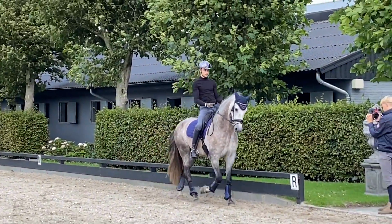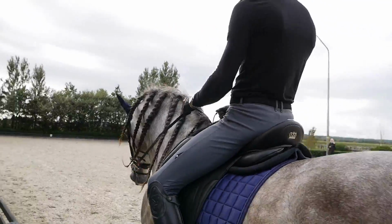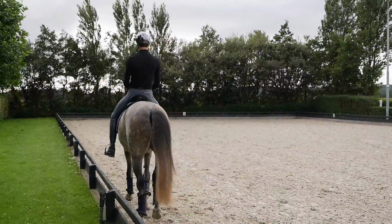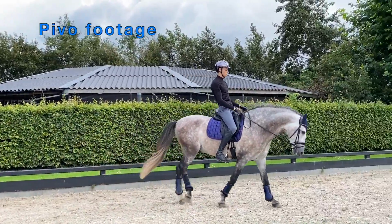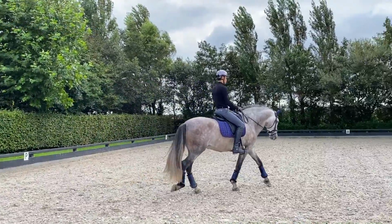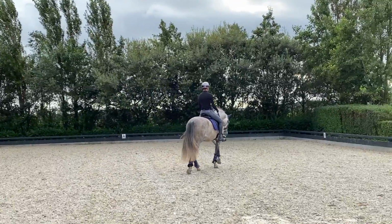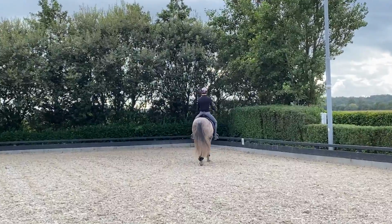And now we are going to walk. So this is always a little bit difficult for Emporio. He doesn't have the best walk in the world, but it's also not the worst. It's definitely gotten a lot better. Now we're going into a free walk, and he could be over tracking a little bit more, but I was a bit anxious to push him because I didn't want him to break into trot.